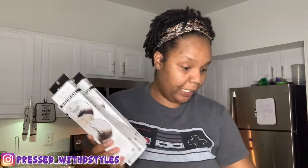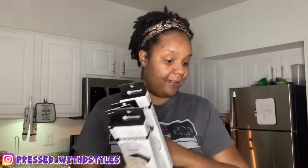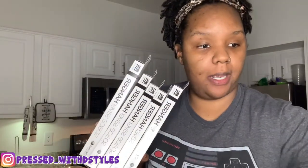So I picked up 4, 5, 6, 7, 8 of them. I need more because I have so many clothes, but this will do. I've been looking for these for months. I need to put that right there so I can take it right on in my bedroom because I need to organize my closet pronto.